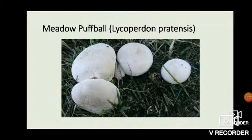Very interesting looking mushroom. This is the Meadow Puffball. This is Lycoperdon pratensis. This is another one that has two kind of layers to it.